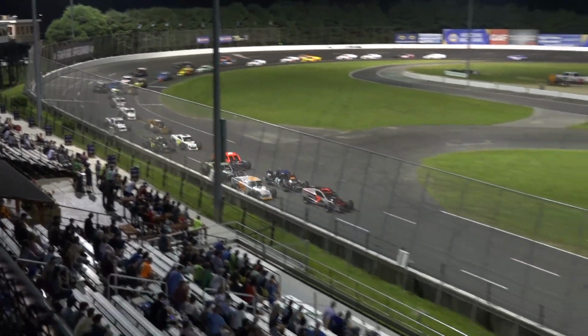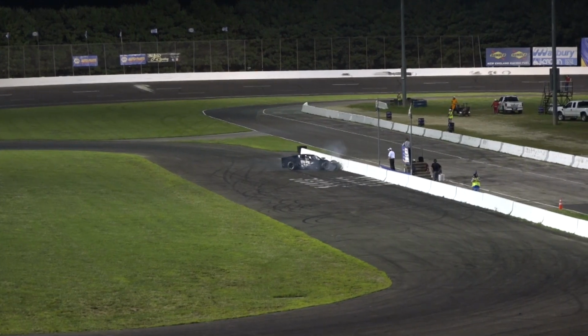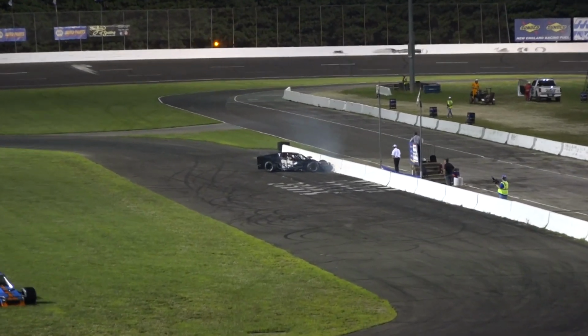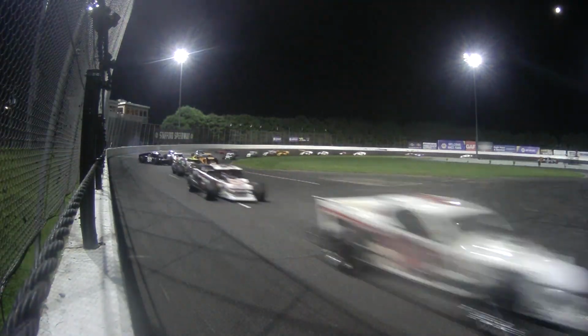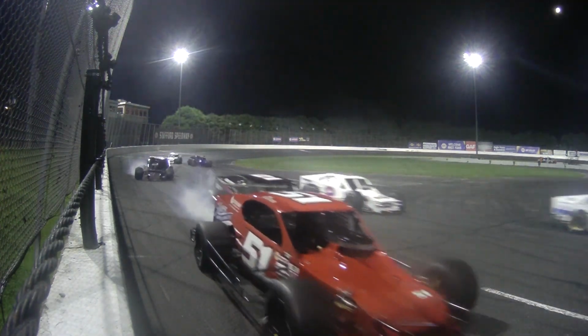But they come off turn number 4. Oh, trouble in turn 4. David Webb goes sliding through the infield grass and hits the Jersey barrier. They stack up behind him. Dalton McCarthy and Bob Charland and Norm Sears get a piece of the accident. And Joey Farino slid through the grass as well.